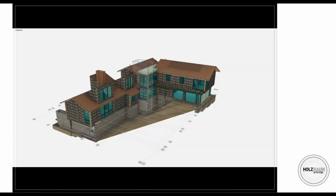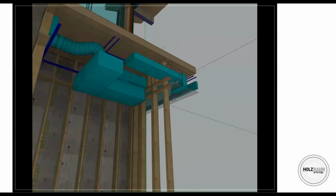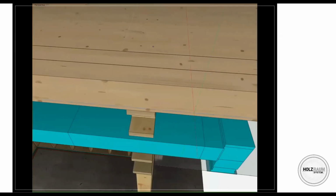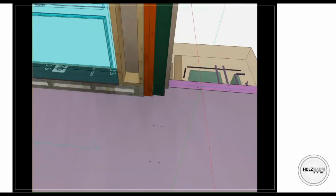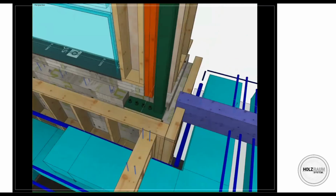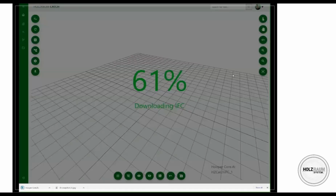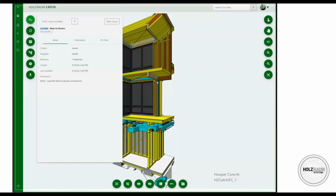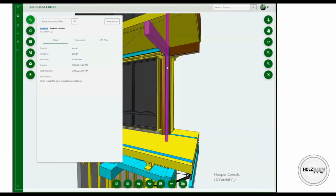So we also use CADWork to create our parts-based holistic model. And we can identify a detail or a whole building section that we want to investigate closer. So all the parts and control layers are modeled, and we can rotate it, zoom in closer, turn parts off, look at and isolate, in this case, air sealing strategies. And then in order to make this model and the attached data accessible to all team members, we export an IFC file into our Holzraum Catch software.